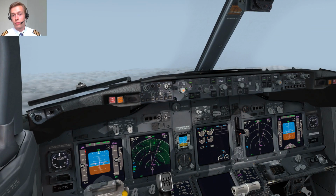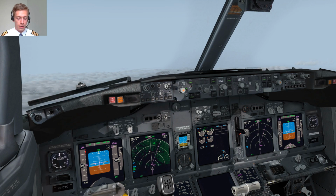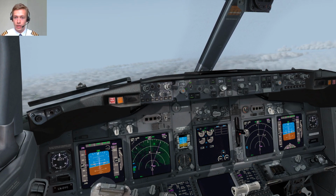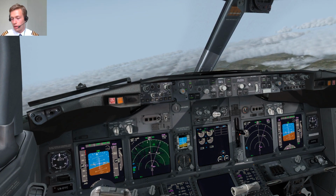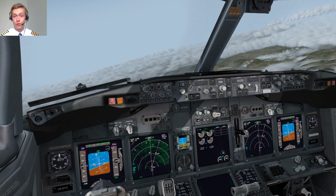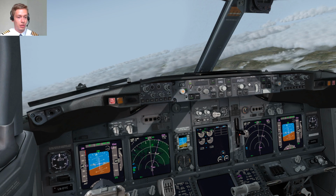So yeah, I always try to pick different airports when I can, and I haven't featured the real Scandinavian region yet, although I did visit Helsinki one time in an FS 2004 video, but it was at night, so we couldn't see that much. And I'm glad it's summer now, so you can actually see something of the scenery, which is always very nice.